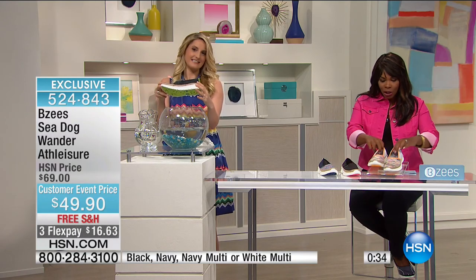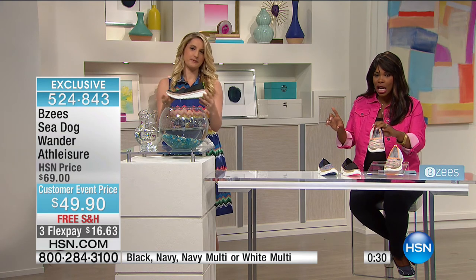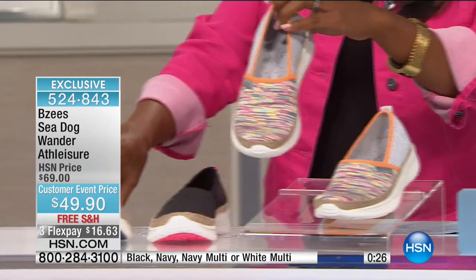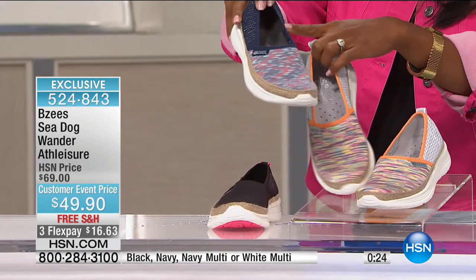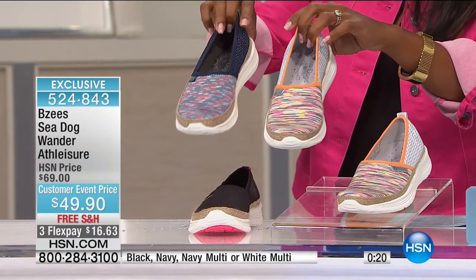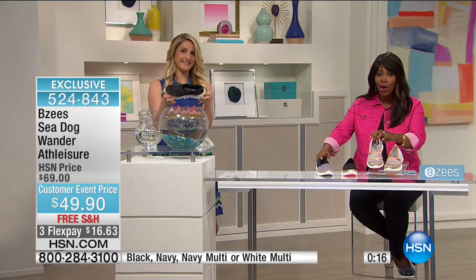Okay, let me show you the colors. I know that our clock is quickly running down. Let me show you the colors once again. We have them for you in black. This is going to be your navy multi. This is your white multi. And then Jessica's holding on to the navy. And I know that we do have to go.